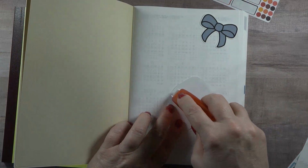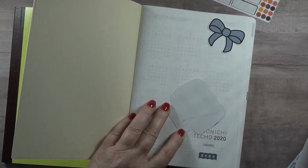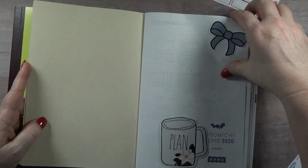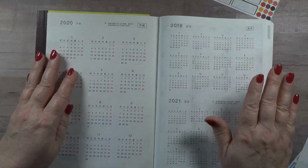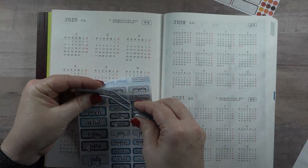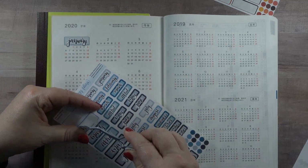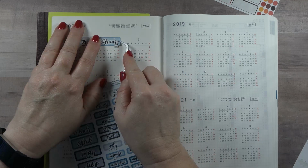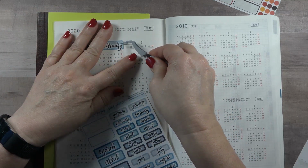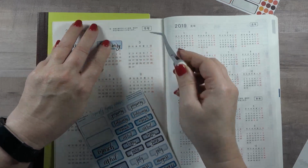And then we've got this coffee cup. And let's put this one here. I don't usually do a lot of decorating in these planners, but thought we could do a little bit, kick it up a little bit. So in this one, I thought I would use the blues because they match the cover. So we're going to go ahead and do that real quick. Okay, that one is crooked. There we go.